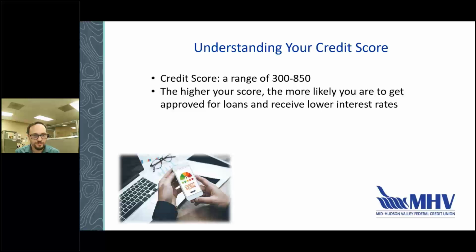So understanding your credit score, generally a credit score can range anywhere from 300 to 850. It does depend on the bureau. Some score ranges are a little bit different, but they're around that range. The higher your score, the more likely you are to get approved for loans and receive lower interest rates.